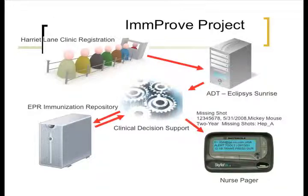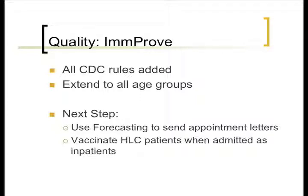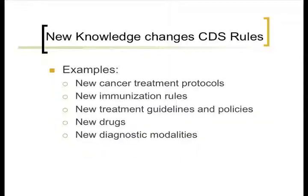No direct order yet. So we added all CDC rules, and we extended it to all age groups, and we drastically improved our performance in capturing kids that came for a sick visit, for example, in receiving those shots. And we are now moving it to the inpatient side as well, because we would like to capture the inpatients as well. But if you build such a thing, the CDC changes the rules on immunizations every 6 months.